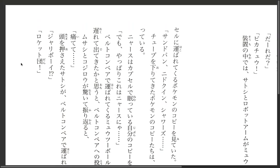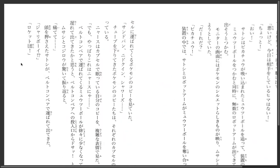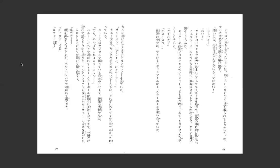Backwards. I have no memory of what I read before. How do I go back? Okay.